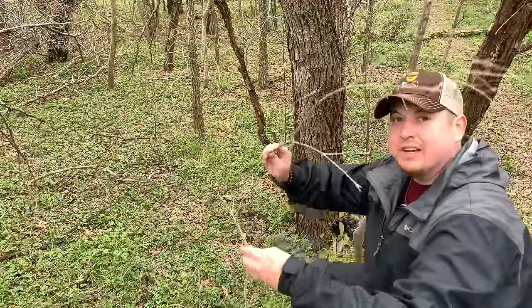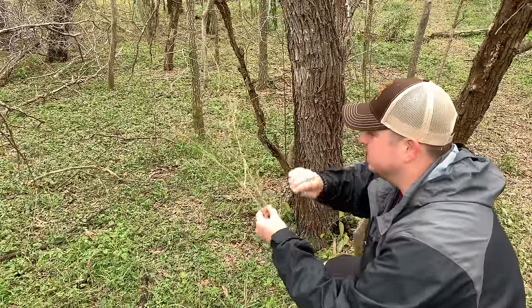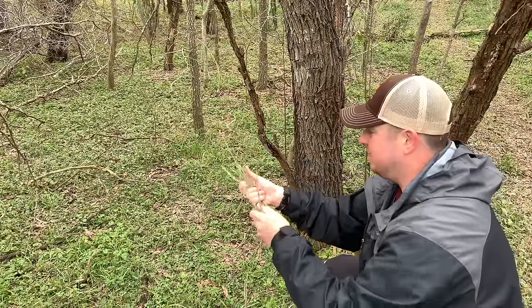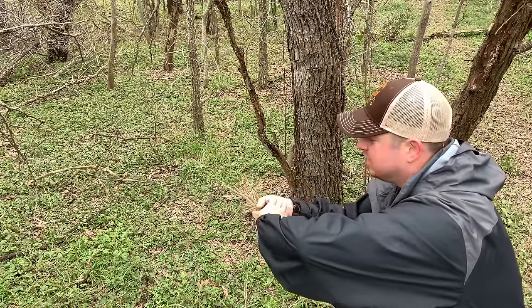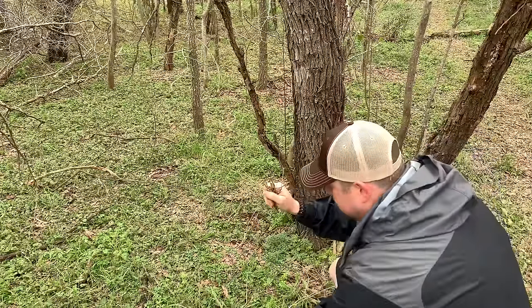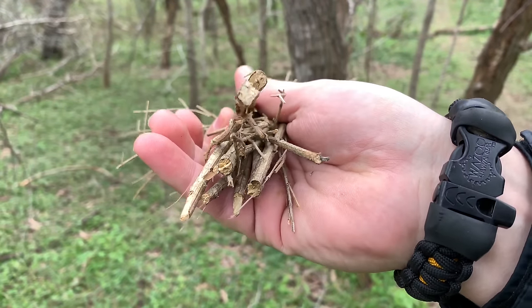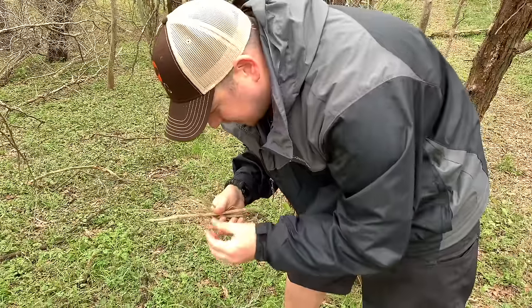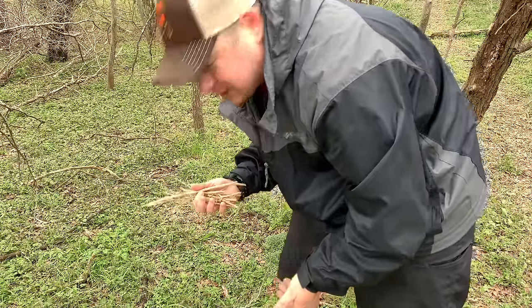This is like my favorite stuff in the world to use for kindling, especially when I'm combining it with the jute that I've got. This stuff, satisfaction. I don't know what this stuff is. If anybody knows what this is, let me know. I'd love to know if you're here in South Texas, but it burns really well. It's always super dry, and it works like a charm.